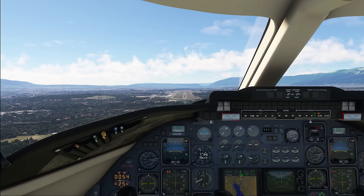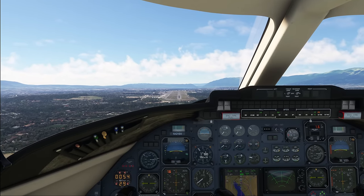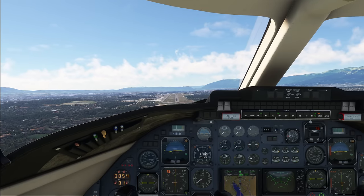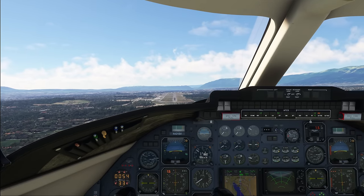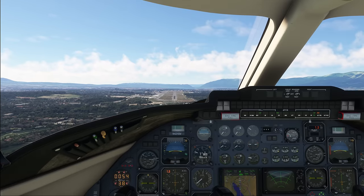Oh, it's bumpy. 500. Okay, that's not a late landing. That was perfect before.